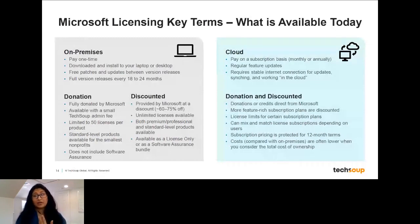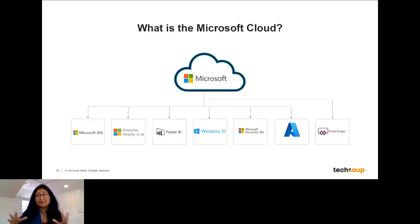On the cloud side, Microsoft makes available both donated and discounted licenses as well. And these are based off of the license type. And we'll talk a little bit about the hierarchy and the different types of license types that Microsoft makes available. And we're going to spend a lot of time talking about the productivity suite, but Microsoft has a lot of different things that are built into their cloud suite of applications. And I'll talk a little bit about some of the other things that are available as well. The Microsoft Cloud is actually a really large and big kind of phrase that encompasses a lot of different solutions.